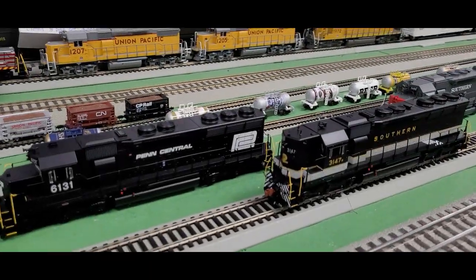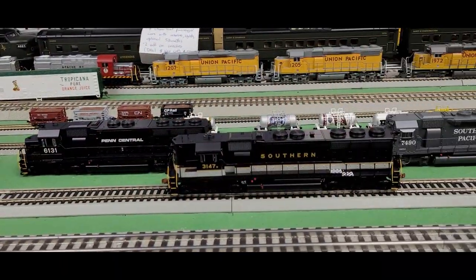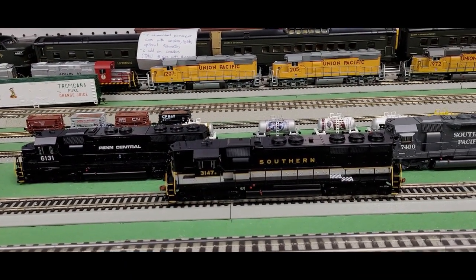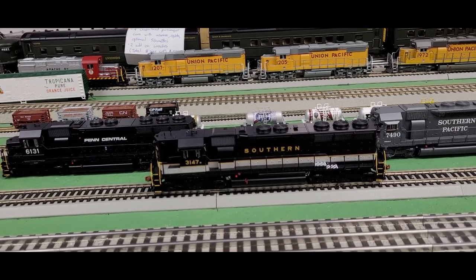We're going to run the Southern, and we're going to do a little game. Take a look at the way the engine is positioned, and you're going to tell me which way you think it's going to go. This way, or that way? Let's find out for America's most non-entertaining game show.